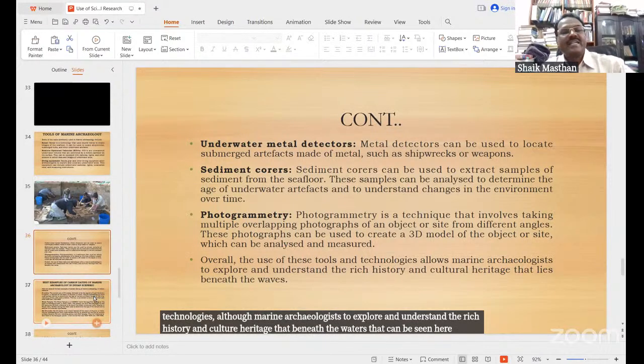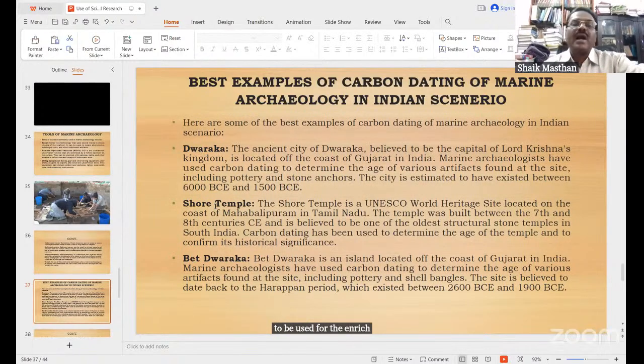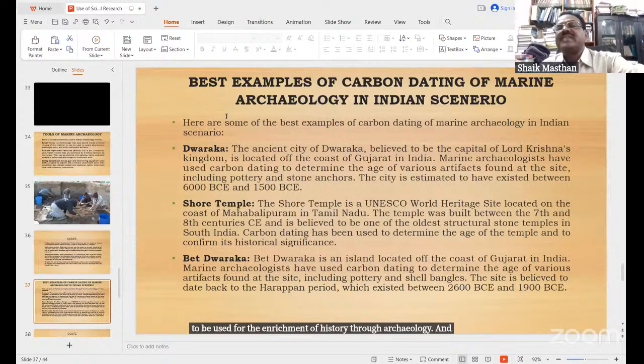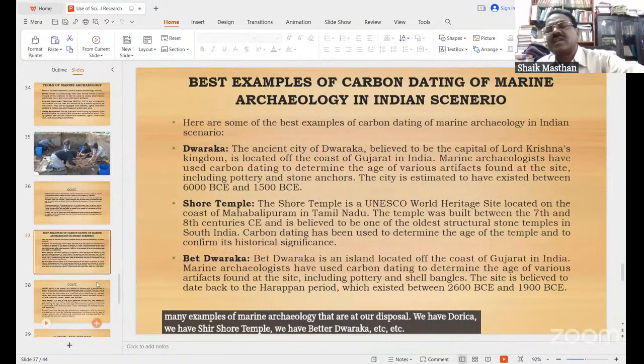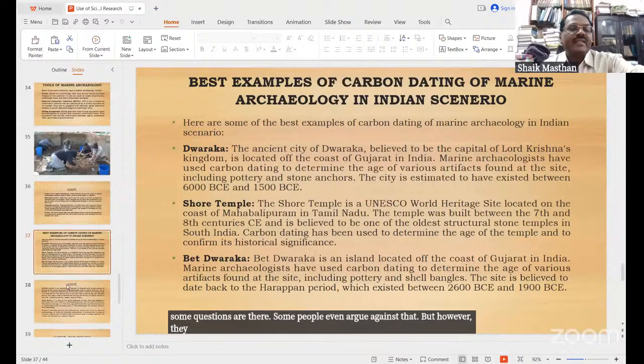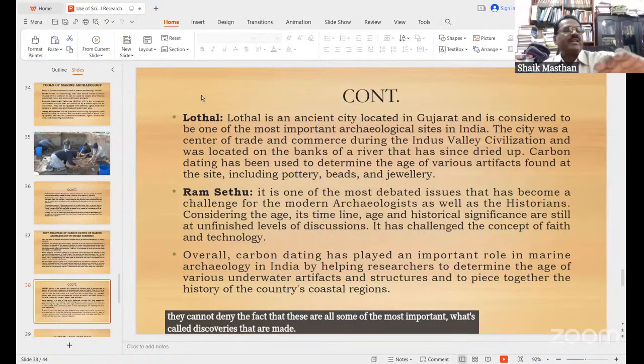So science is considered to be one of the tools today for the enrichment of history through archaeology. And we have so many examples of marine archaeology at our disposal. We have Dwaraka, we have the Shore Temple, we have Bet Dwaraka, etc. Some questions are there. Some people even argue against that. However, they cannot deny the fact that these are some of the most important discoveries that have been made. I am just hurrying up because of the time constraint.